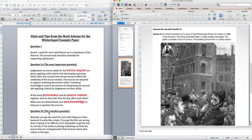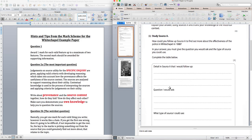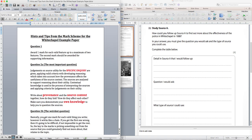And finally, and I've put in here the weirdest question because I've never known questions like this on exam papers, it's 2B. or not to be. No, I'm kidding, being silly, Sunday night.